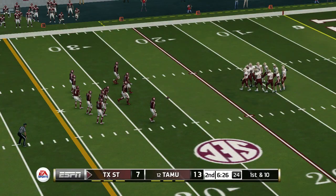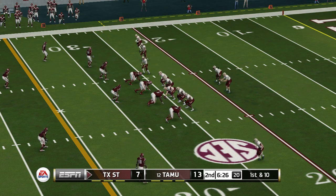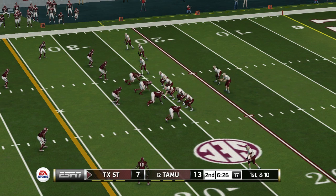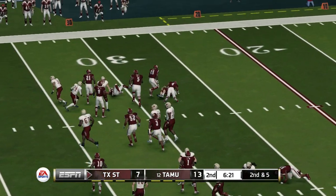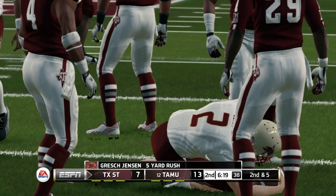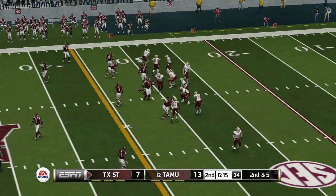With one quarter down, I really haven't seen too much separation between these two squads. Might be neck and neck the whole way. He's on the run. Nice gain as he works the right side. That's a deep five on the play. That brings him second and five.